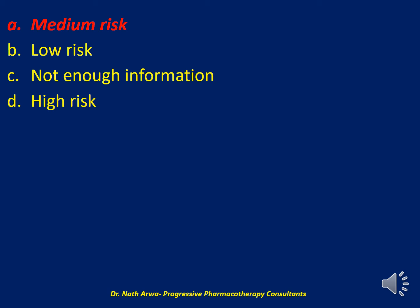So when the score falls between 0 and 1, there's a 4.7% risk. When it falls at 2, it's an 8.3% risk. 3 corresponds to 13.2%, 4 corresponds to 19.9%, 5 corresponds to 26.2%, and 6 to 7 correspond to 40.9%.